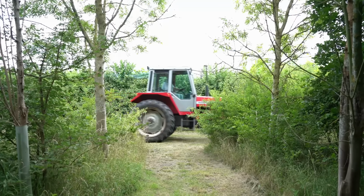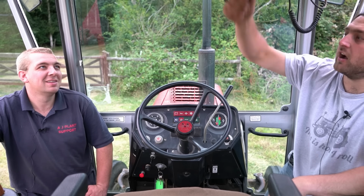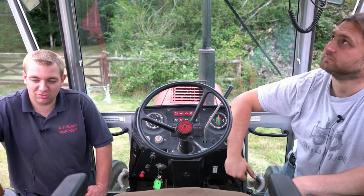Welcome to the cab, and the most striking thing about it is it's orange. Yeah, it's a horrible colour. It's striking. It makes the cab feel a lot smaller than what it actually is. You know what? It makes it feel very 70s. This looks like a 70s colour scheme. Oh, yeah. Like it's basically carpet up there. Yeah, it's literally all it is.